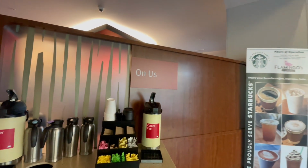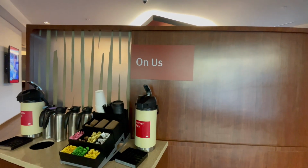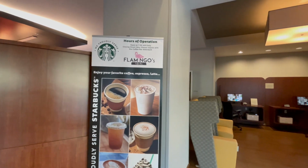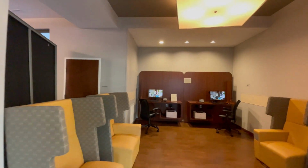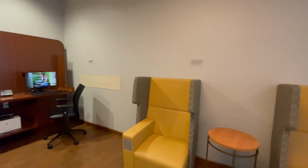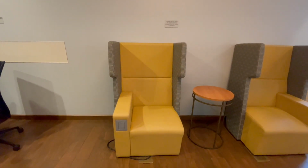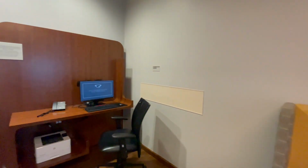Right around the corner, they do offer free coffee. Good option for you if you are a coffee drinker, and they do serve Starbucks coffee over at the Flamingo's coffee bar. And then right here is their business center, and I'm kind of liking these chairs. They don't move because they are plugged into outlets in the floor, and as you can see right there is an outlet that you can actually charge your device while you're sitting here relaxing.